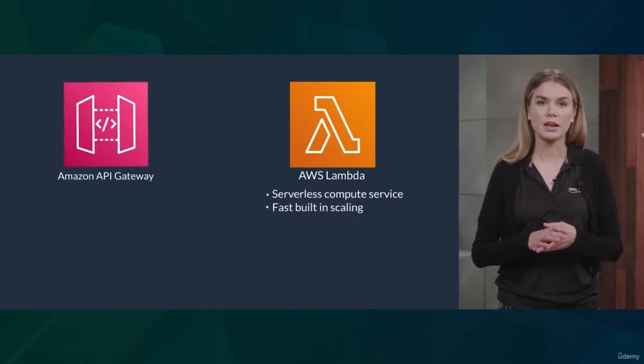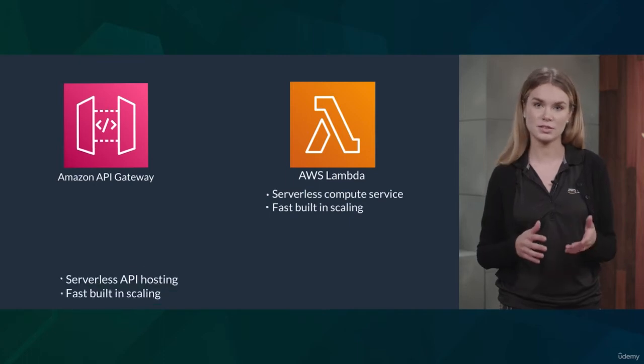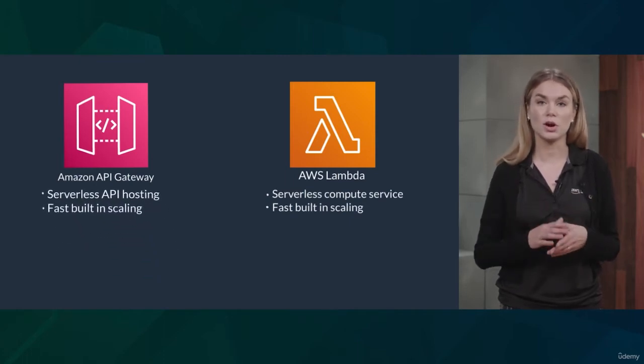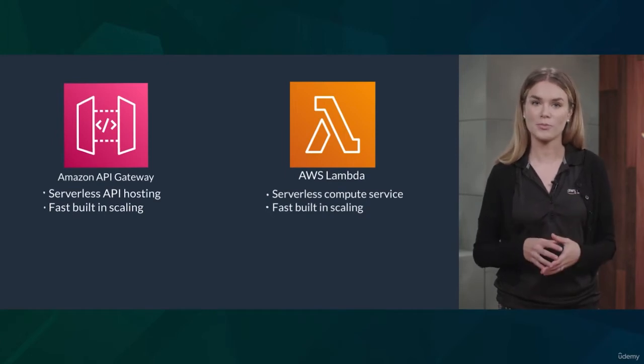Second, API Gateway and AWS Lambda can scale up to meet rapid changes in the volume of requests without you needing to manage that scaling. The scaling mechanisms are built in and are very fast, so this meets that need as well.